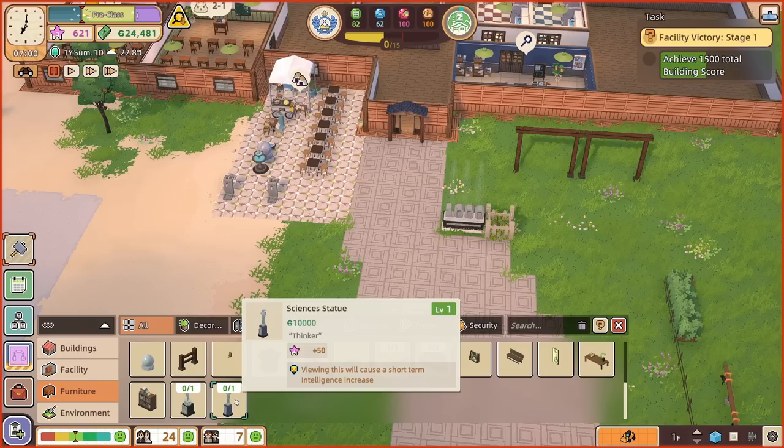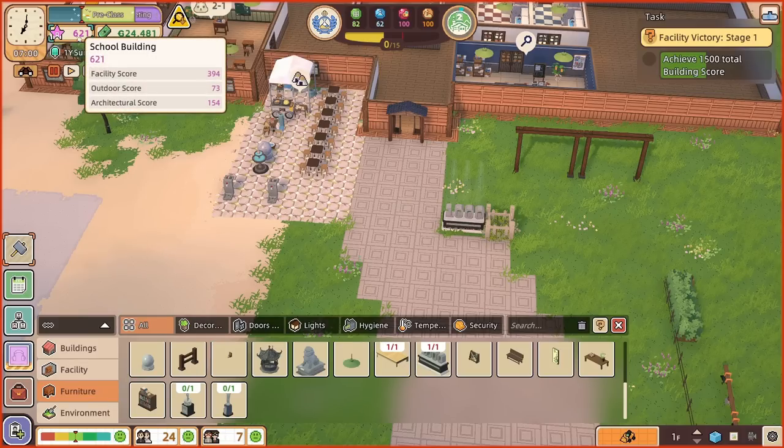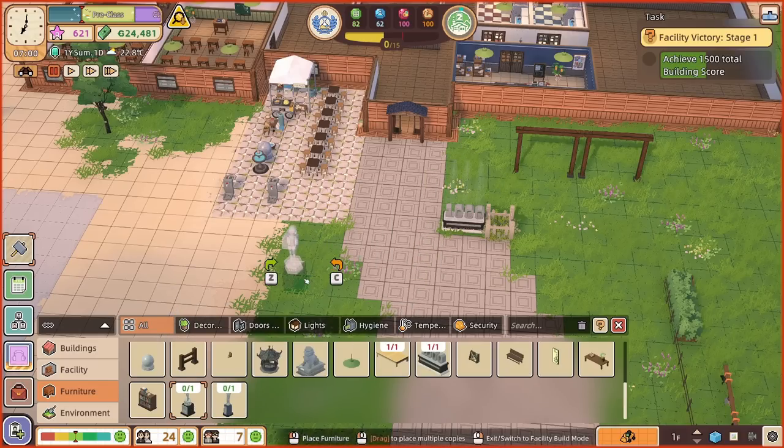Viewing this will cause a short-term intelligence increase. Viewing this will cause a short-term memory increase. So they look at the statues and there's an actual proper in-game benefit for the students as well. So it gives us 50 lovely prettification points, which is what we're all about. We want our school to look amazing. Is it worth getting one of these in? I think we get one of these things in.